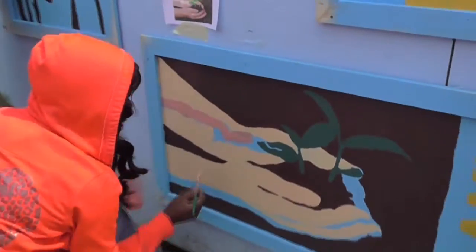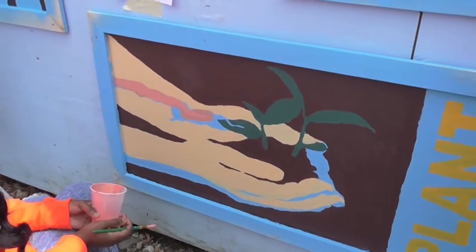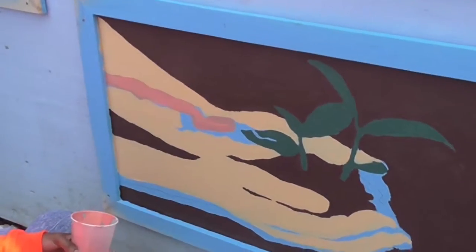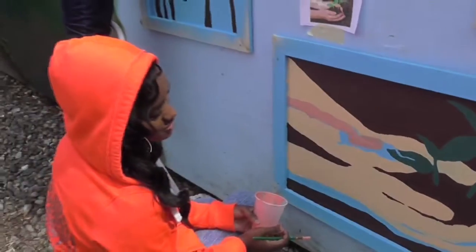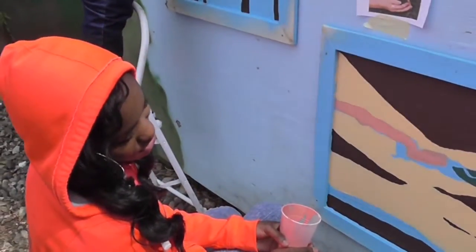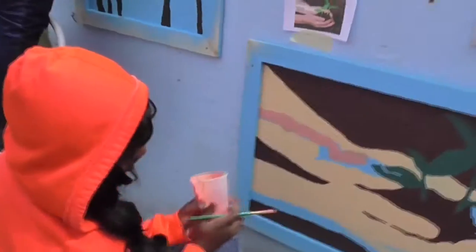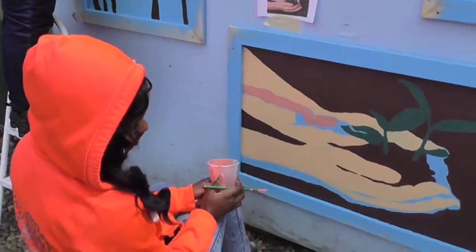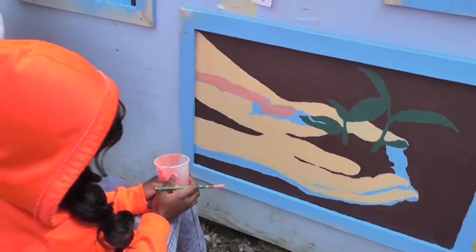Frida. Tell us about what you're completing here. Two hands holding. Looks like a seedling. Is that a seedling? I think so. Have you ever painted two hands holding a seedling before? No. It's still quite a challenge, but I'm loving it though. You're doing an excellent job. At first I couldn't see what it was going to become, but I'm loving it so far. I didn't think I could do it well, I guess. It looks really good. Thank you.